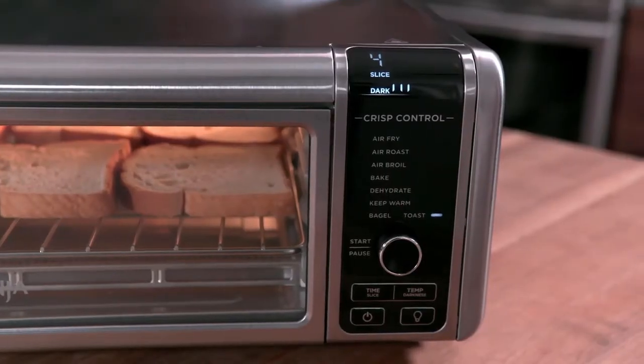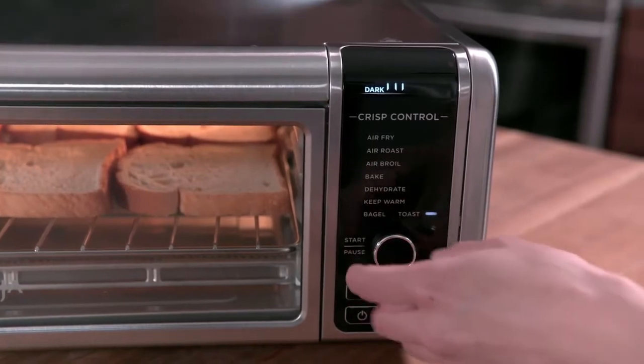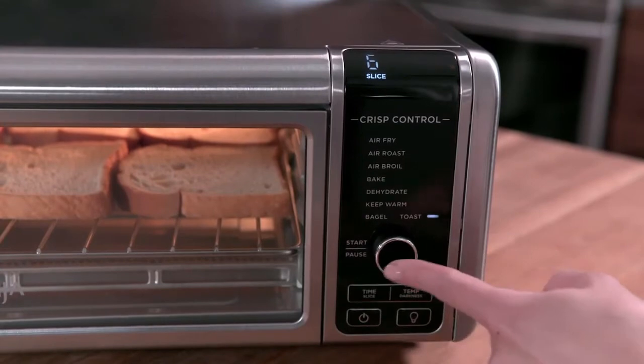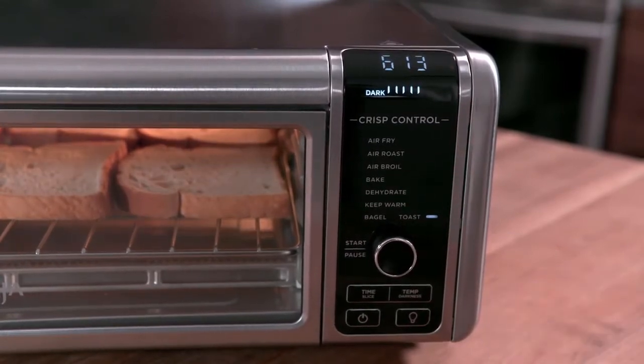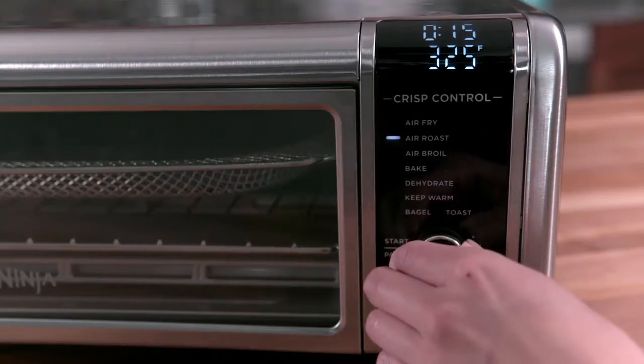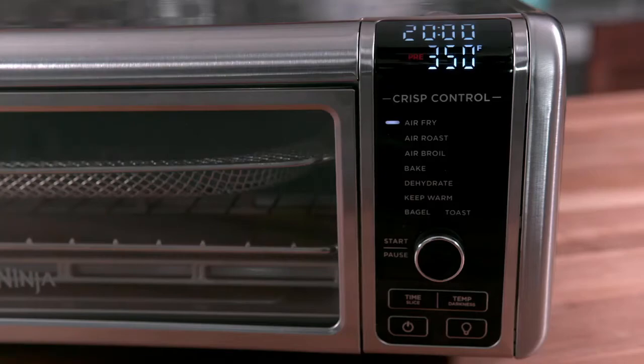When using the toast and bagel functions, press the time slice button to use the dial to select the number of slices. Then press the temp darkness button and use the dial to adjust the level of darkness. When using the air or bake functions, the unit will preheat and pre will blink on the display. Your Ninja Foodie digital air fry oven preheats quickly, so we recommend prepping your food before starting the oven.